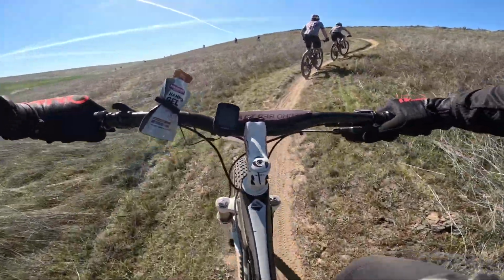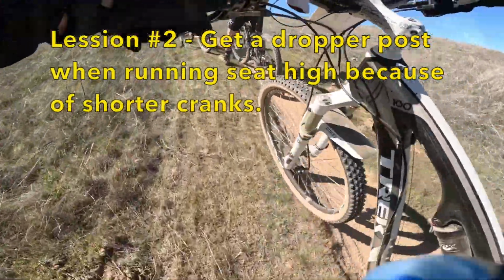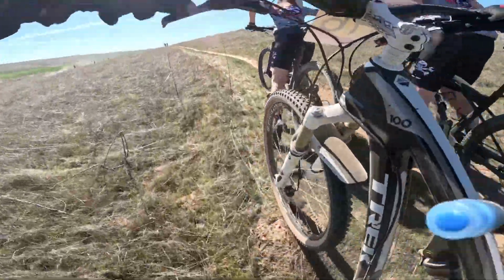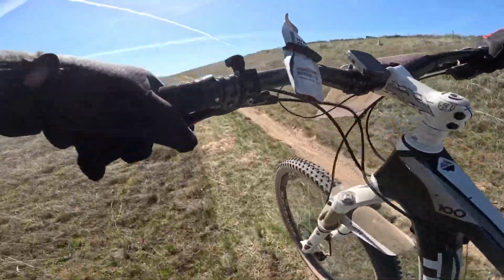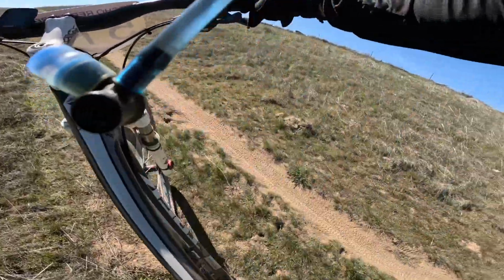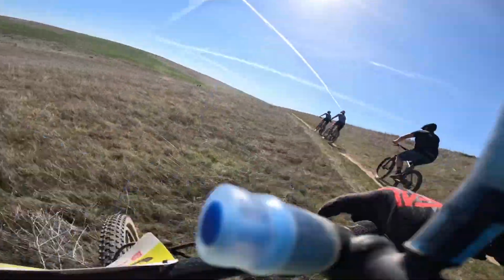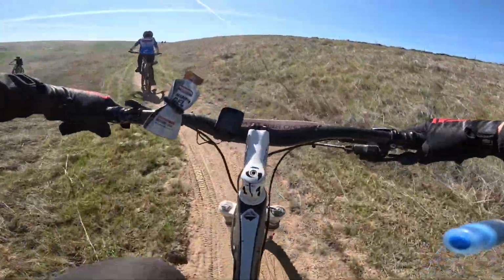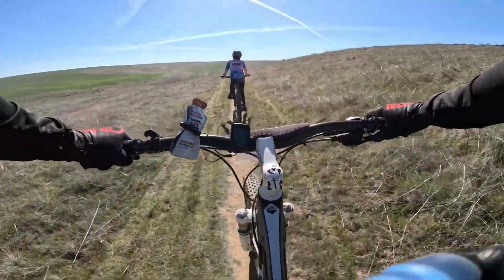Now we're getting into a section where I learned my second lesson of this race, and that is I need a dropper post, even for a cross-country race. I'm running 155 cranks. I like those cranks a lot, but it means that my seat height is very high, and I had some challenges remounting my bike and staying in balance, especially on this rough terrain. Right here, when these folks ahead ended up stopping, I tried to remount, ended up losing my balance, going down the hill a little bit, and having to then wait for the pack of people to move by me. Now all of a sudden I lost a bunch of positions, and all that work was for naught.